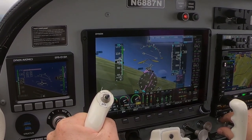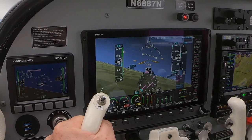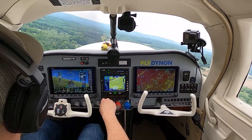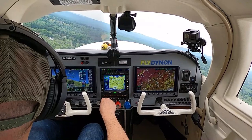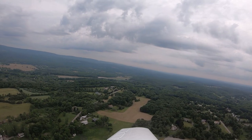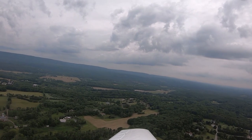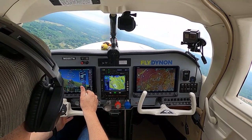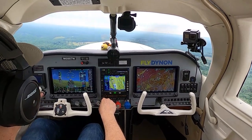Traffic, Archer 4.5 west inbound, straight in 26, tower permitting with the outbound traffic. Blairstown traffic, Mooney's downwind 25, Blairstown. Somerset traffic, Cherokee 2 Fox Shot is on a 45 left downwind 30 Somerset, helicopter in sight. And Cessna's clear of the traffic area at Pennridge to the east.